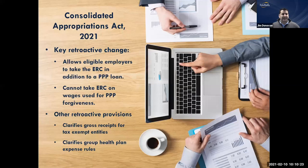The other thing they clarified was that group health plan expenses are qualified. Initially, when the IRS released their FAQs, they said that if you furlough an employee, and even if you pay their health care, because you're not paying them wages, you can't pull in those health plan expenses for the ERC. Congress didn't like that. They said, that's not the intent of the law.